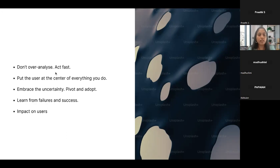So the key is to start acting fast, just trying it out very quickly and not overthink or overanalyze anything. The second thing is making sure you put the user at the center of everything you do. Since this is a very user centric process, the idea is you think about the user at every step of your decision making process. The more you put your money on the user, the more you start thinking about the problem you want to solve. So you want to solve the problem with the amount of money that you have, so you'll focus on the most important problem when you start putting the user at the center of everything you do.